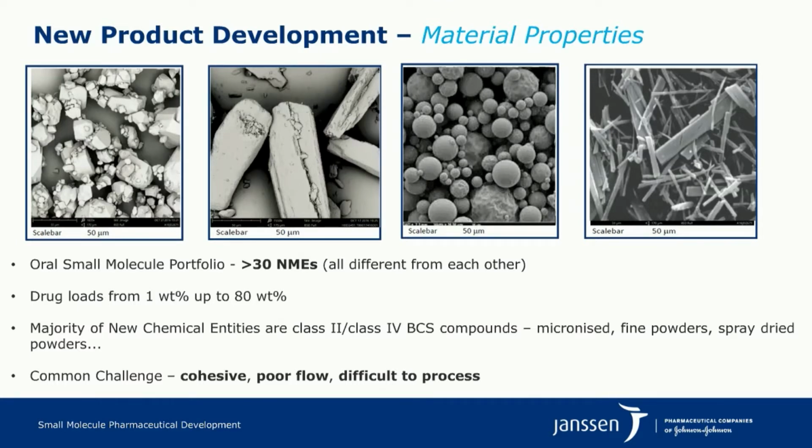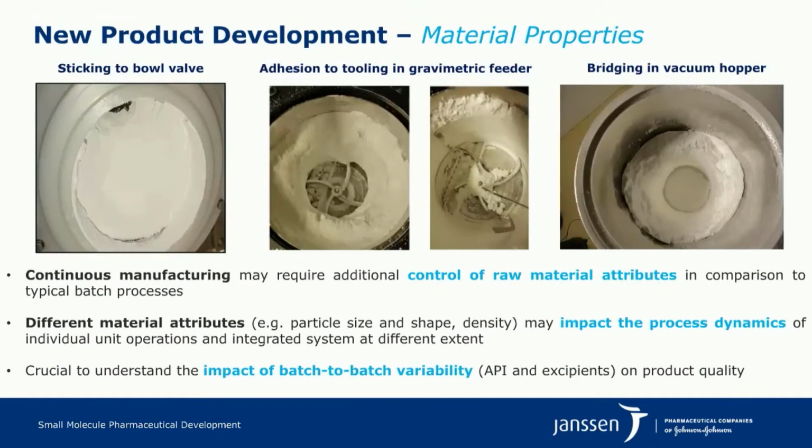So the powders we are handling are generally very cohesive, they have very poor flow, and they are difficult to process. Of course, this is not a big difference compared to the situation in batch, but in continuous manufacturing, this might have an even bigger impact. Certain properties like triboelectric charging, for instance, might have a bigger impact in continuous than in batch.